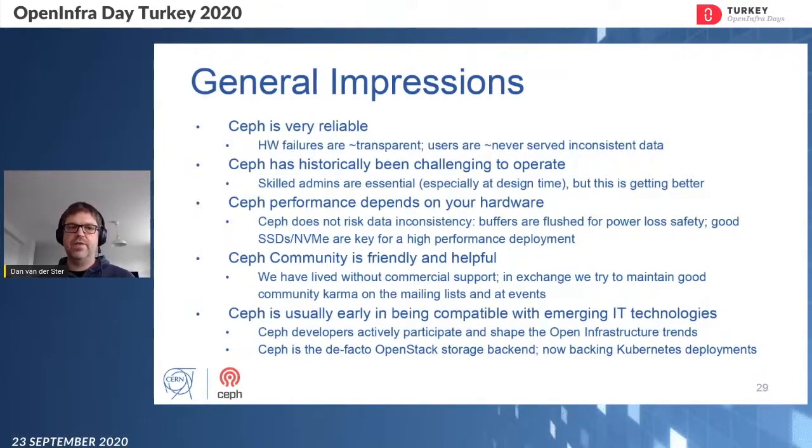On the other hand, Ceph has been historically a challenge to operate. You need highly skilled sysadmins, especially at the time that you're architecting or designing your clusters. But this is getting much better in recent versions of Ceph. Performance-wise, Ceph largely depends on your hardware. So Ceph is consistency first, performance second.